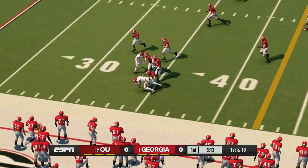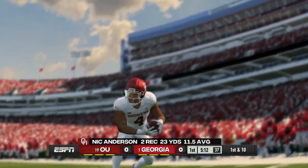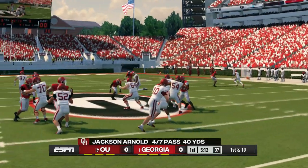Caught. He's at the 40, and they make the stop around the 34-yard line. Looks like the defense played the run that time. With this offense, you've got to be ready for a pass on any down in any situation.